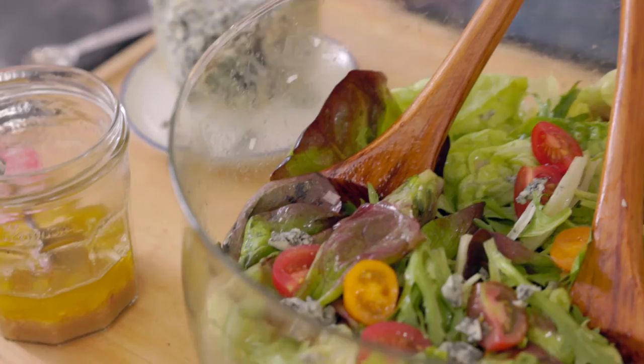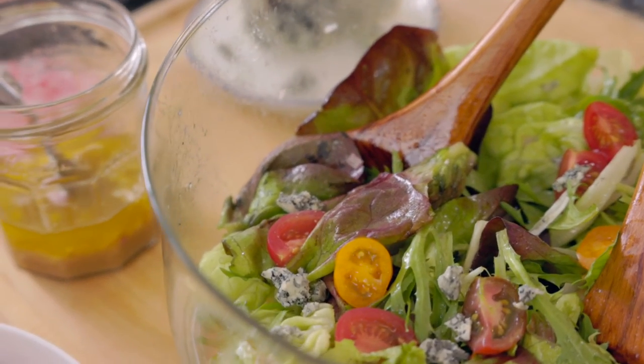Once you have this made, keep it in the fridge. If you have the flavorful vinaigrette on hand, you can have a super simple, delicious salad in about 2 minutes any night of the week, just like the recipe title says, an everyday salad. You're gonna love it.